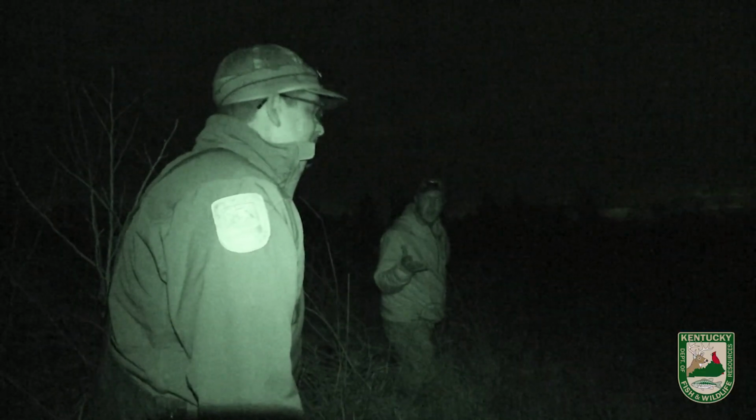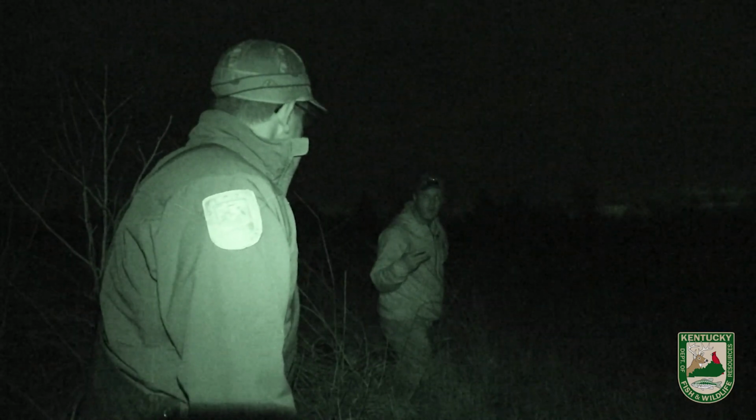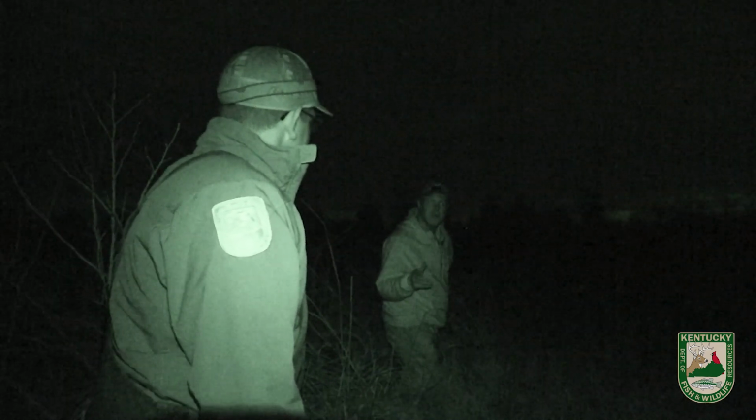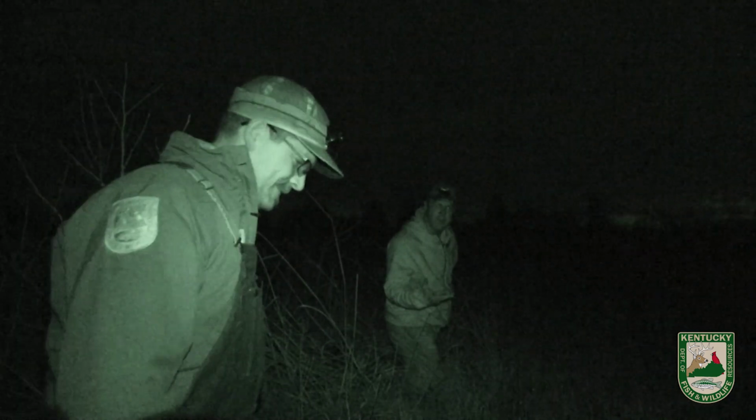We've got to see how this bird acts, what it does during its mating season. Here's some really cool characteristics. Now, let's go get on the ATV and get an up-close look. Sounds good. I'd like to see one right there in my hand.